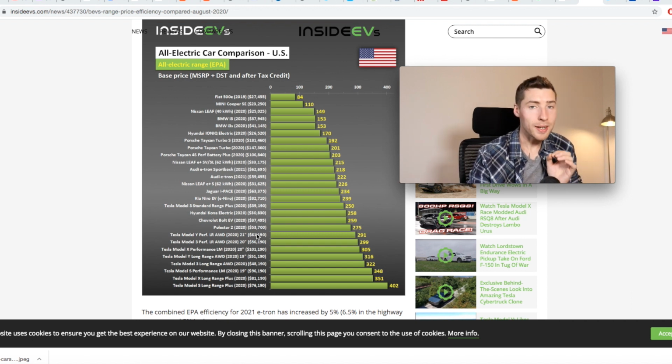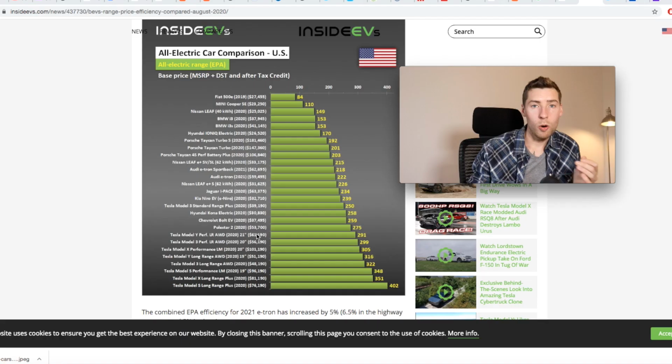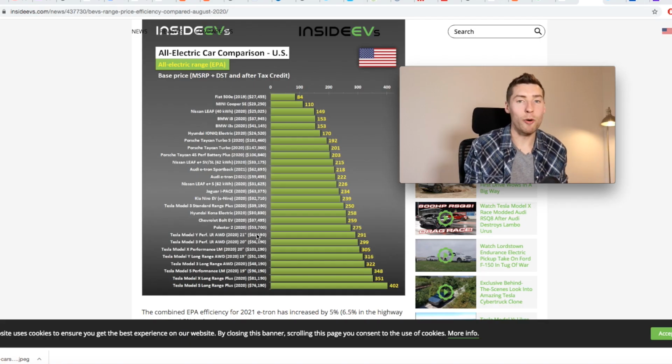Yeah, so imagine when they actually roll out the improvements of Battery Day. The thought of buying any other EV other than a Tesla is going to be literally laughable. All these other car companies are literally taking one step forward, while Tesla takes 5 or 6. The lead is just growing and growing, and it's becoming insurmountable.